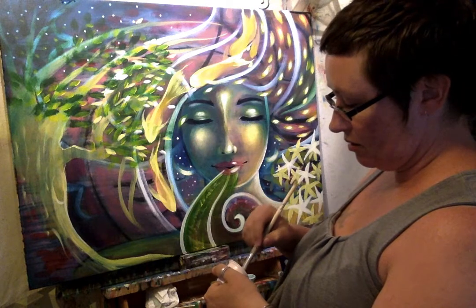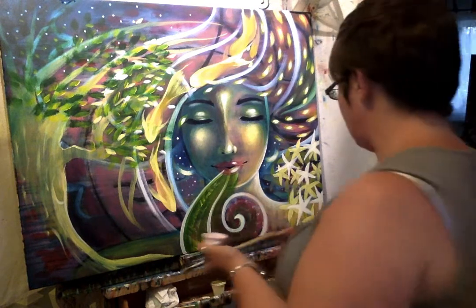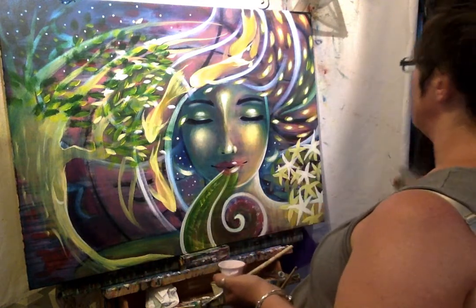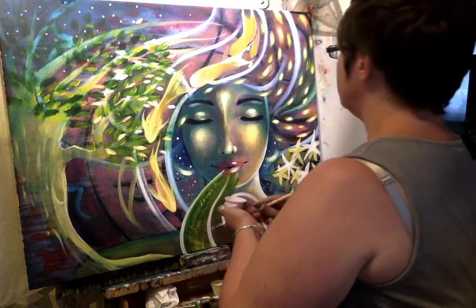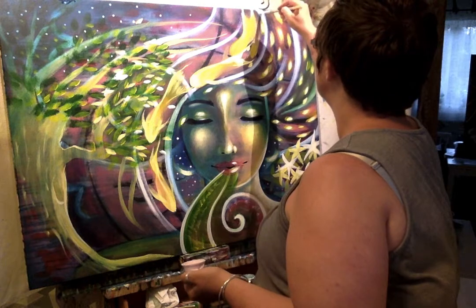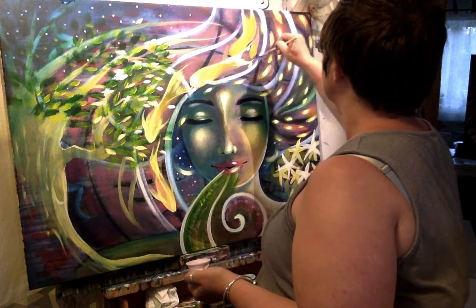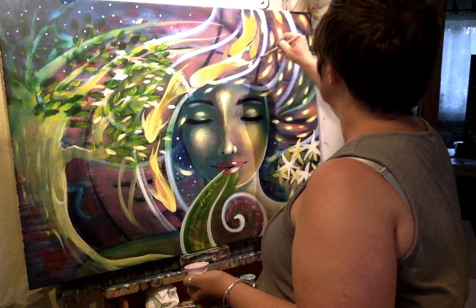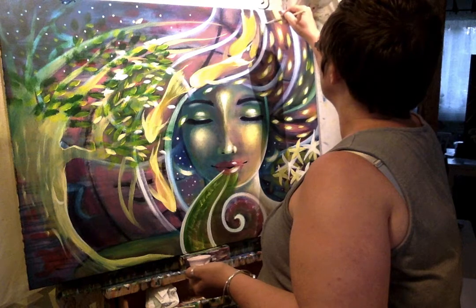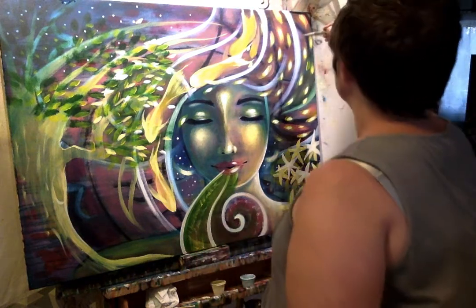And then you can go back in afterwards and start to pull out the parts that you know you want to pull forward a little bit. Like for me, I'm a big spiral girl, and I know that I want these to come forward a little in some spots and go back in others. And I'm really feeling this light lavender, so I'm gonna get in there with it.